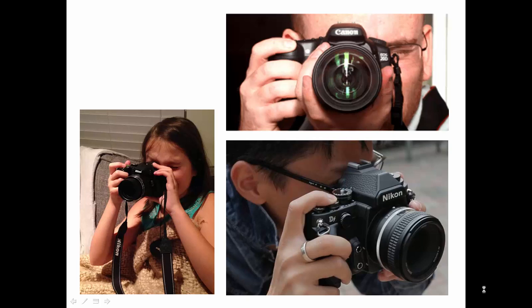The other thing that I tell people, when using a viewfinder, you'll also find out your forehead acts as a stabilizer.